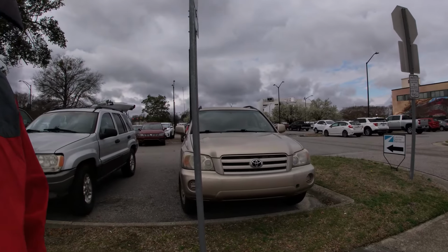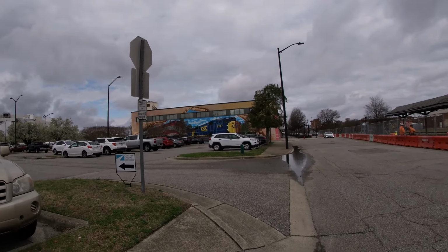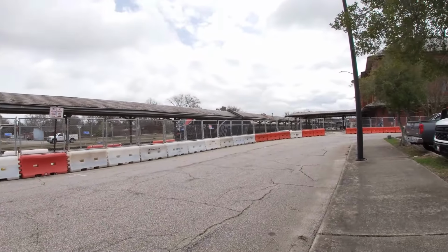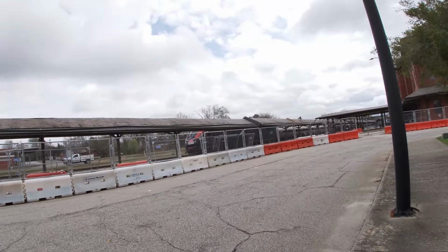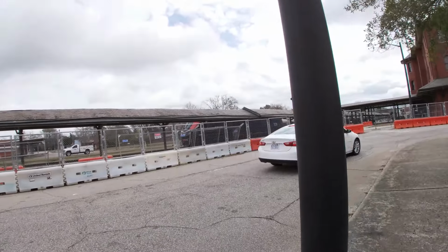This is the parking lot for the Rocky Mount Amtrak Station. I love this mural over here against that wall. If you see that mural, you know you're in the right spot. The Amtrak just arrived. They have a lot of construction going on over here. I'm not sure what they're expanding or doing, so it's very hard to get over to see it, but we'll try to get in there.